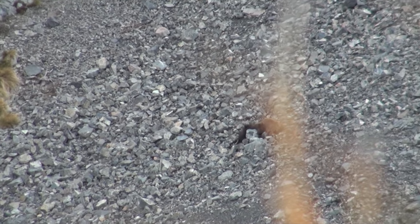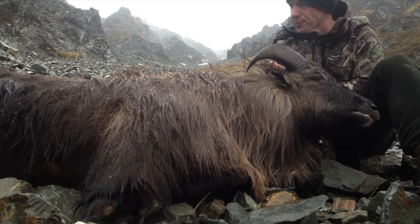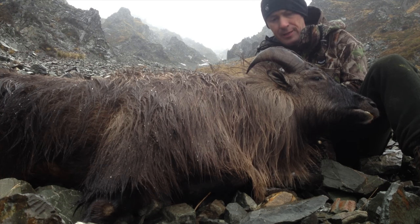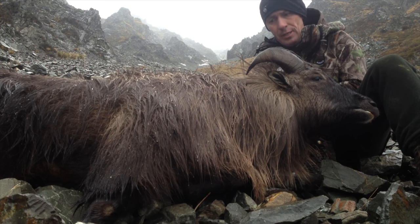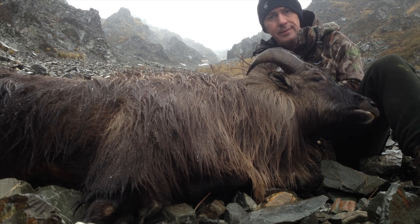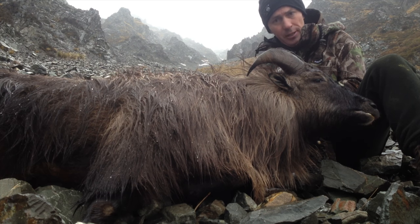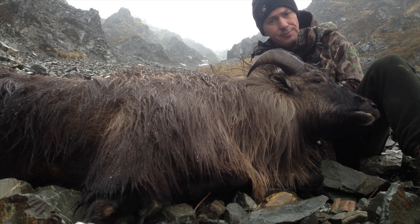Big rock, beautiful. Here's my bull. Gonna be a bit of work getting it out. I'll be on my own. The other guys have headed up to pick up another one. So, good day. But I don't have a camera, so I only got my phone. So I just don't know how it'll all turn out. All good.